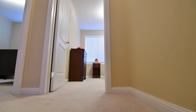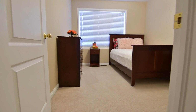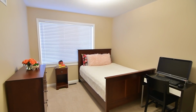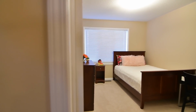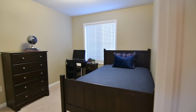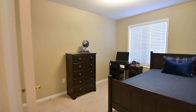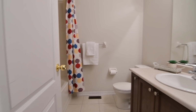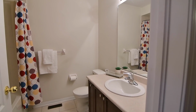The upper level features 3 spacious bedrooms, with the second bedroom having a double closet and the third bedroom having a walk-in closet, while large windows in both rooms allow for abundant natural lighting. The main 4-piece washroom is finished with a ceramic tiled floor and bath area, and the linen closet is conveniently located right outside its door.